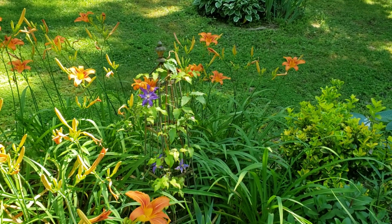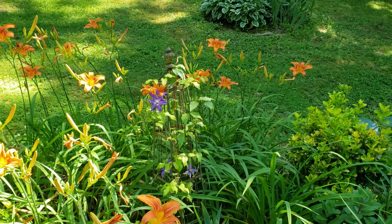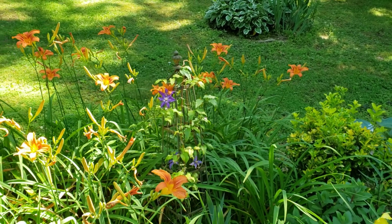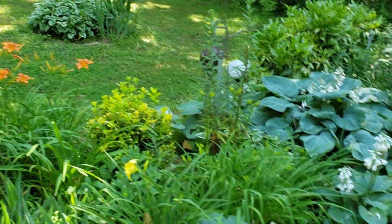Got another clematis back here that normally produces gigantic purple flowers. They're like the size of my hand splayed out, and this year for some reason they're really small. They look the same, they're just about half the size they normally are, so I'm not really sure what's going on with that.